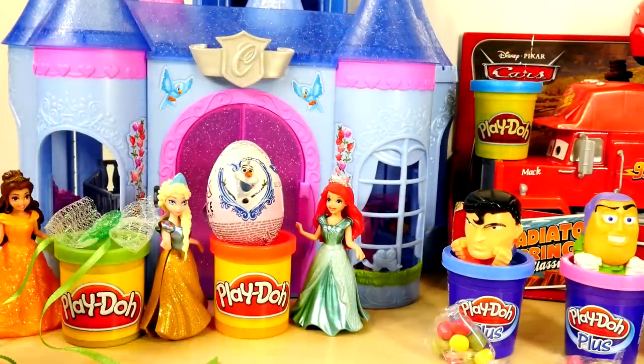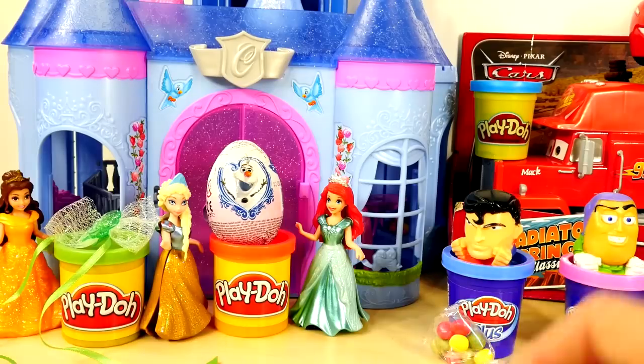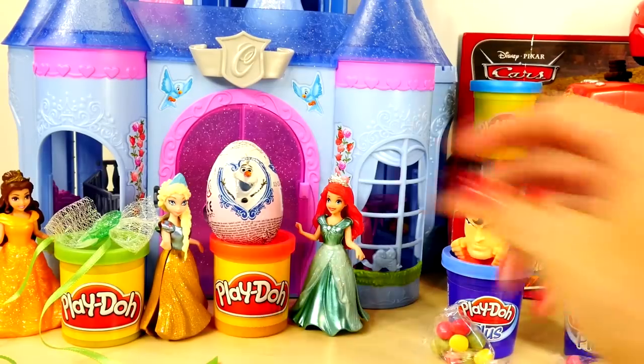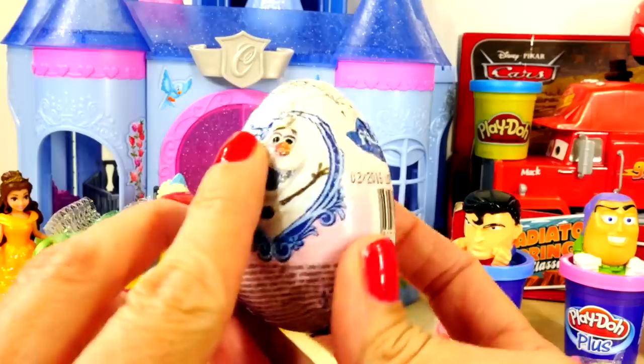All right, and for our final egg, wait. Can I do it? I want to do the Frozen egg. Sure. Okay, all right. So I love the Frozen egg. So this one has Olaf on it. Look how cute Olaf is.